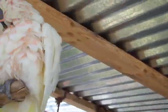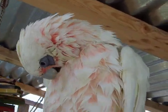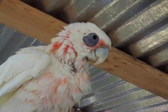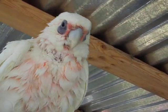And then we got Barry over here. Everybody just had a bath, so you can actually see all the salmon colors in them. Hi, Barry. They're noted by the big purple bags around their eyes.